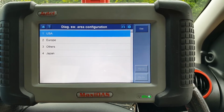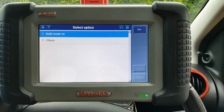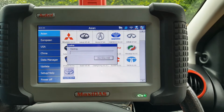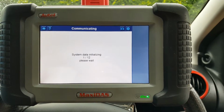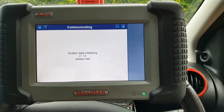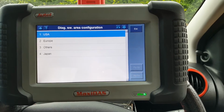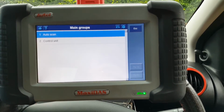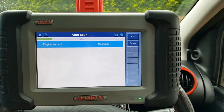Okay, it asks you the area. I believe, although you have Europe here, this comes under others. Hang on, I've done this wrong. Sorry about that, guys. Sorry, I did a wrong selection in there. So this is actually Europe, but here is others. Okay, so you have two options here, not much difference than the Peugeot. We're going to auto scan just the same as we did on the Peugeot.